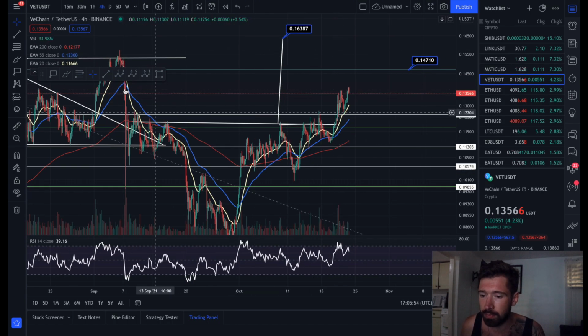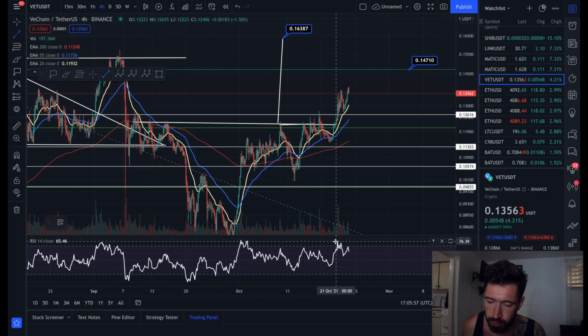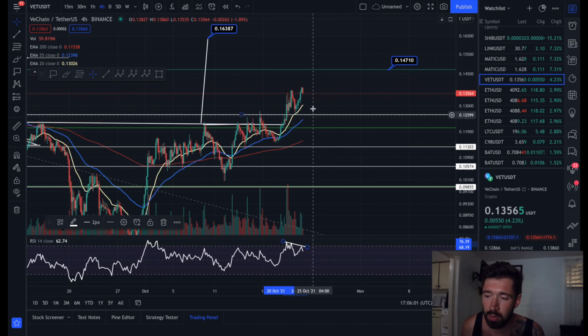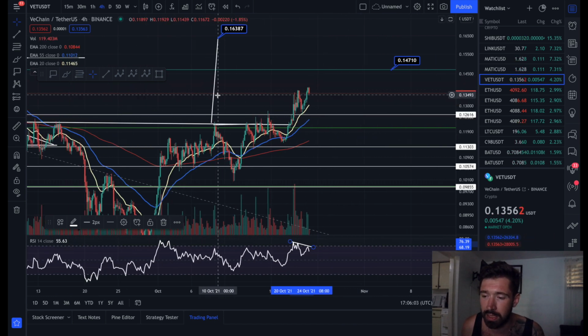So we're going to start here on the 4-hour chart. The first thing I want to start off with is we have a bearish divergence here. You can see we created a higher high, we created a lower high, so we may see a little bit of pullback here down to the EMAs.